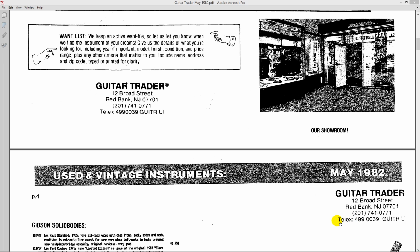They had all kinds of vintage instruments. In the early 80s, when I started playing guitar a little more seriously, I would obsess over Guitar Player magazine's classified section in the back. I would send away right away if it was a free catalog, and if they wanted $1 or $2 for a catalog, I'd send them a buck or two, literally cash, right in the mail. I didn't care. I got on these mailing lists, and Guitar Trader was one of them, and I happened to find my old Guitar Trader.